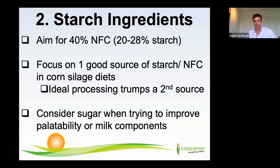I think we all carry the same principle that we want to aim for around 40% NFC. It's usually the cheapest way to get energy into a cow's diet. That can come from various sources. NFC can come from alfalfa silage, alfalfa hay, soy hulls, and all the grains. A couple of the protein ingredients also have NFC. And that typically results in a diet that's in that 20 to 28% starch.